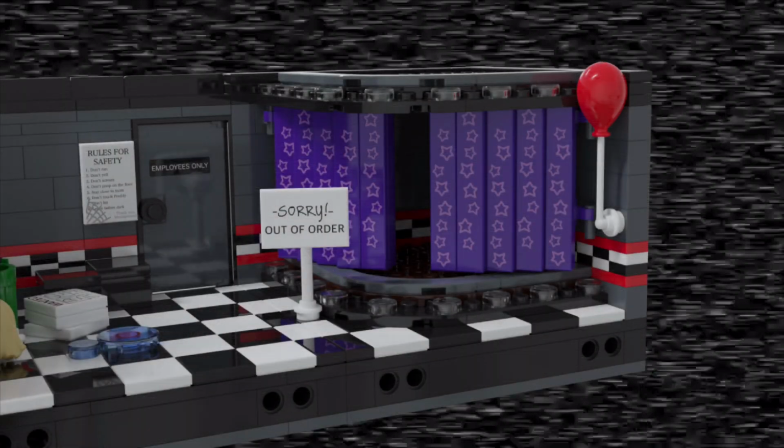And making our way over to Pirates Cove, we of course have the sorry out of order sign, along with a red balloon. The curtains of Pirates Cove are made using 1x6 plates with star printing on them. There's also some transparent pieces to represent the lights, going all around Pirates Cove. Finally, on the interior, there's a wheel for Foxy to use, but you can't see it because of the lighting.